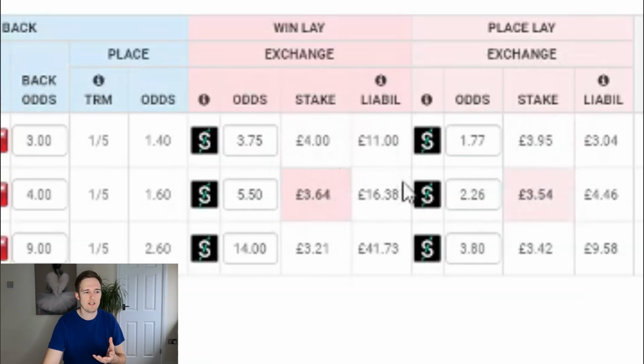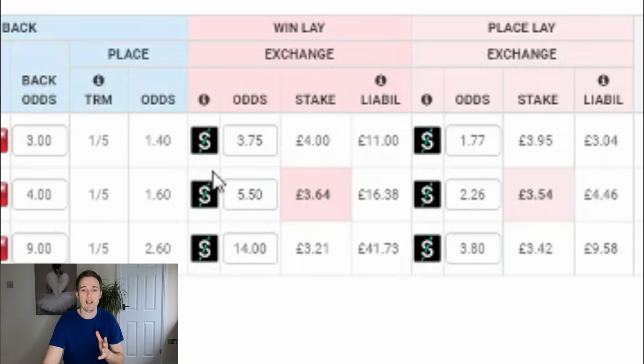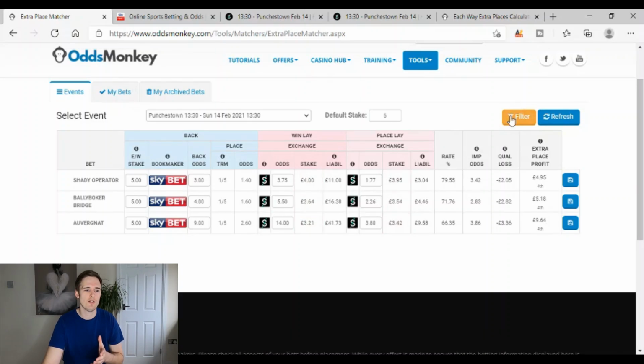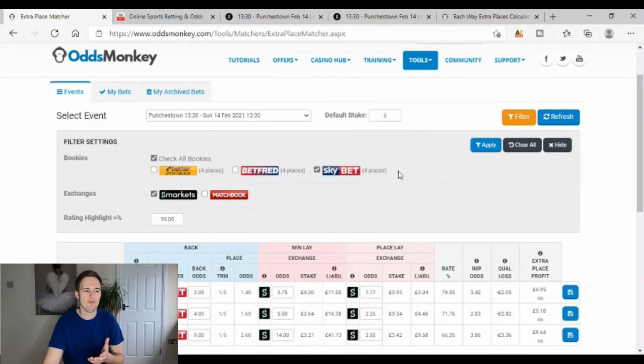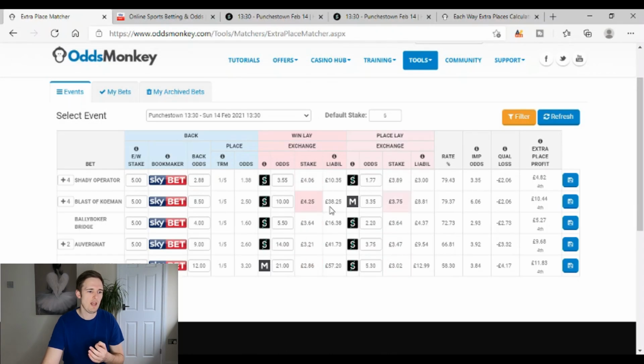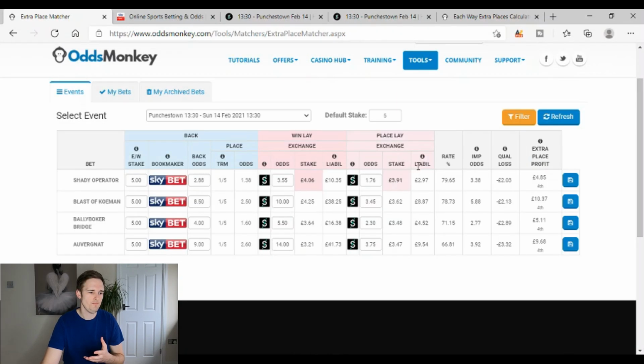And then the exchanges are there, which at Cheltenham, you could have, say, one exchange for the win part, where laying the win part would be best, and then maybe another exchange is better for laying the place part. So if you go on the filter, you don't have to use just one. Let's see if any are going to come up here. So yeah, there you can see the other exchanges come up, and you can actually use that to get on better matches and more horses. But I'll just bring that back to make it more simple.